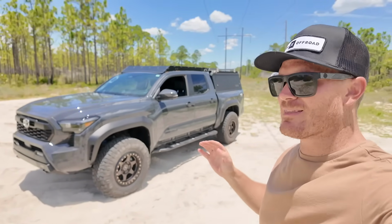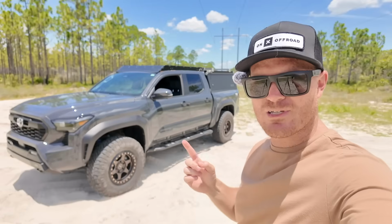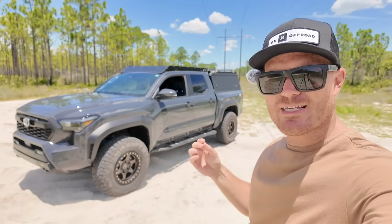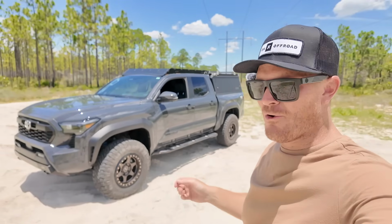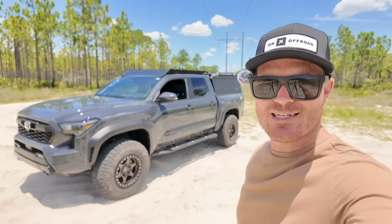But the number 4 thing that I like about almost any Toyota, but especially this Tacoma, is the aftermarket scene for it. It's going to be wild. It's going to be absolutely wild. And it already is only 4 or 5 months into its life cycle.